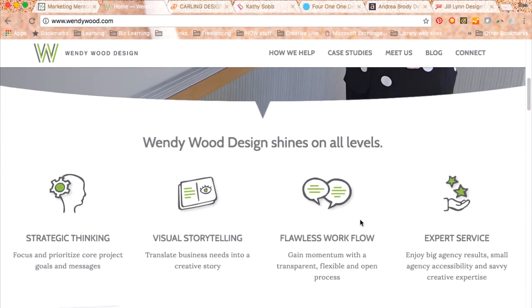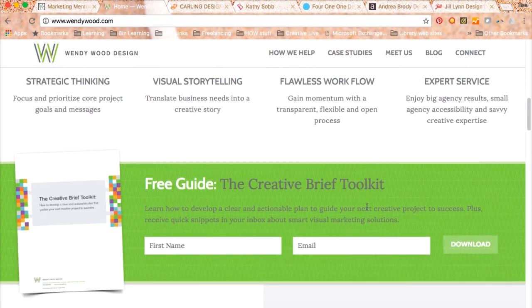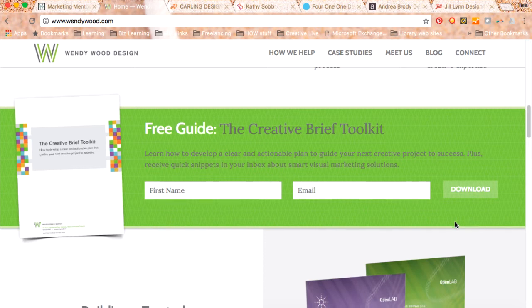So if we scroll beyond the services that she offers, which show little examples of her illustration as well, she's got 2 calls to action. One is her free download, the free guide, the Creative Brief Toolkit. It shows a little picture of it, asks for your first name and your email in exchange for the download. And that's a nice way to capture contact information for people who visit your website, because if you don't do that, you're never going to know who's there and you won't be able to stay in touch with them. And that is really important.